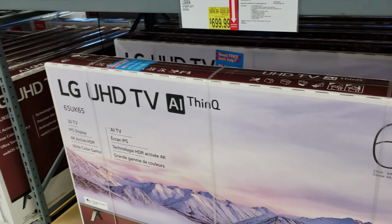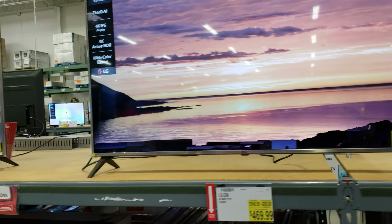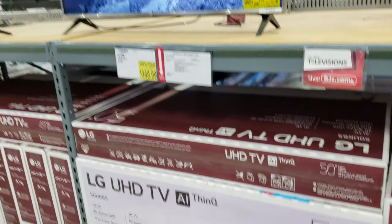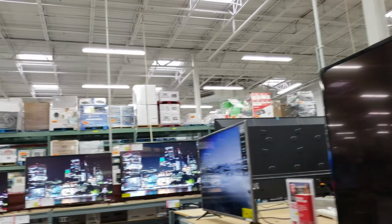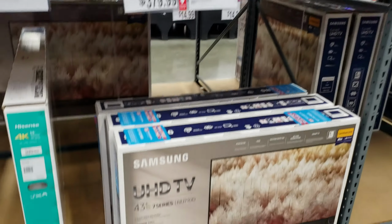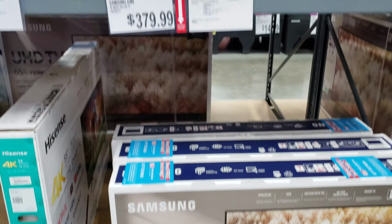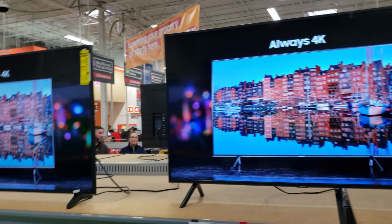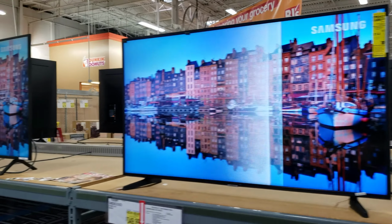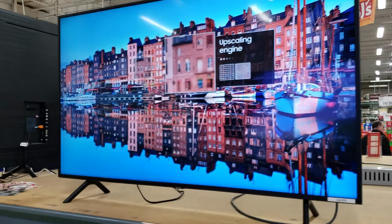So what they have is a lot of LG edge-lit displays. And what you have to be careful of with Costco, and I'm not sure if Walmart is the same way, is that Costco and BJ's do have specific part numbers that aren't exactly as they would be if you were looking up the ratings or reviews. So like right here you have an NU710D, that might be an NU7000. They have specific numbers for these wholesale clubs, but the reviews should be the same. But if you don't educate yourself, the hard thing is coming in and knowing what the heck you're looking at. So I want to show you just a few of the brands that are here.